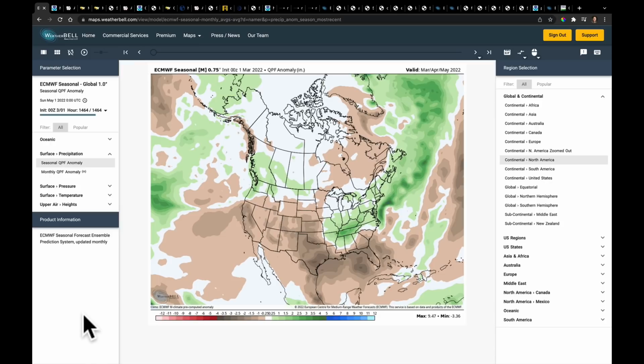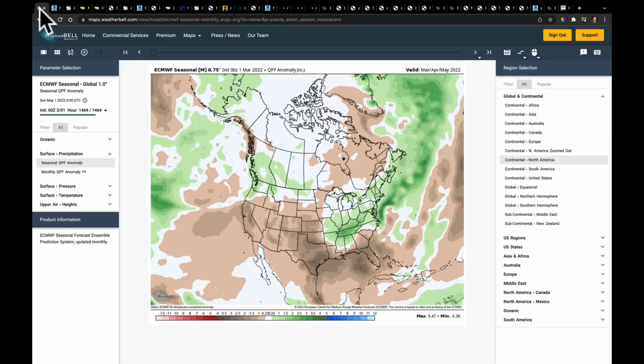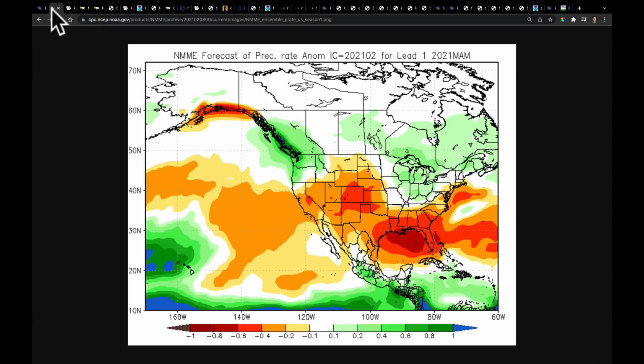We'll flip here from the ECMWF. This is the forecast for this spring, okay? And I'm going to show you what the National Multi-Model Ensemble, which was just updated the other day, I'm going to show you that in a second, but I want to show you what it did last spring. So this is not a forecast for this year. This is a forecast for March, April, and May in 2021. And what's interesting about this, first of all, is that it does look very similar to this year's forecast, doesn't it? There it is for the ECMWF. This was last year's NMME.